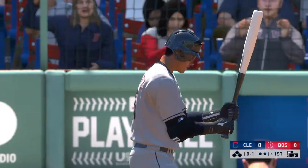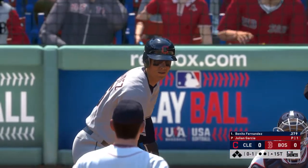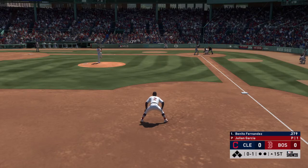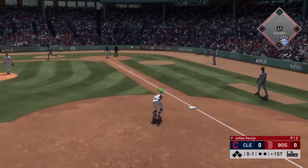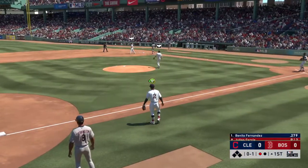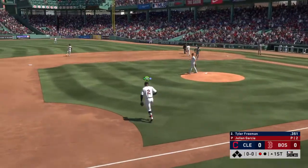Now at the plate, Benito Fernandez. He will lead this one off today for Cleveland, the first baseman, number 36. First into the windup, here comes the 0-1. Hit to third. He's got it. And the off-balance throw beats him at first, and that's a tough play.